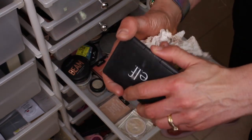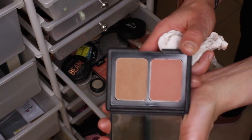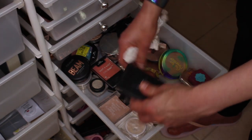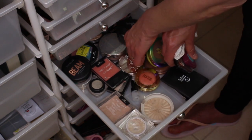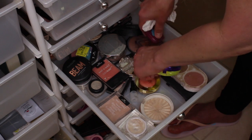So now we got the Elf duo. This is a nice blush duo, Fiji blush and bronzer. I'm definitely gonna keep it on the side of blush and bronzers. So I'll put the duos here, all the duos. And all the bronzers separately.